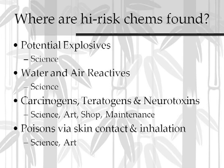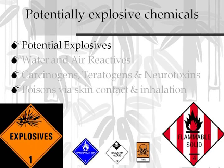These are chemicals that have been sitting around for a long time, potentially have degraded, and for some of the things, like the potentially explosive chemicals, it may not be that they were explosive to begin with, but now that they've sat for 20, 30, 40 years in your school, they may have degraded to the point where they could become shock-sensitive explosives. And I'll expand on what I mean by that in a second.